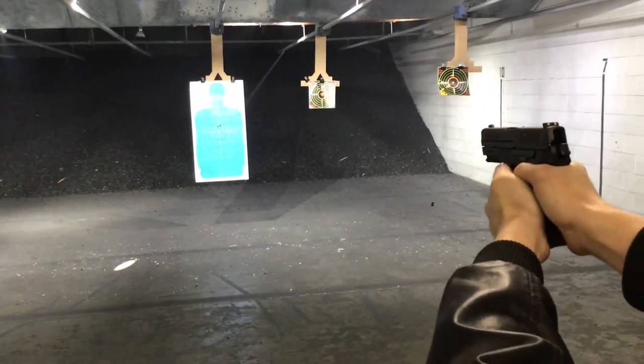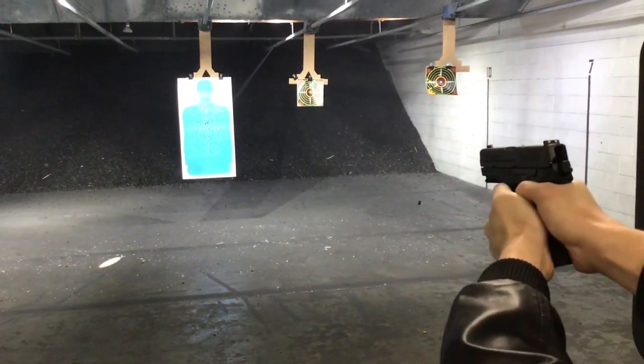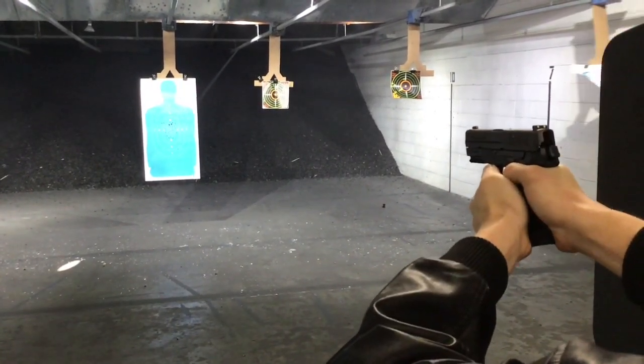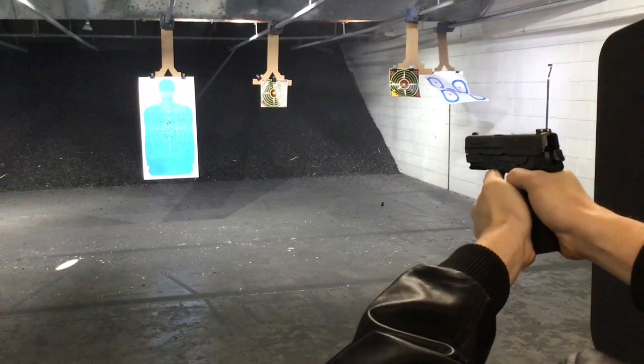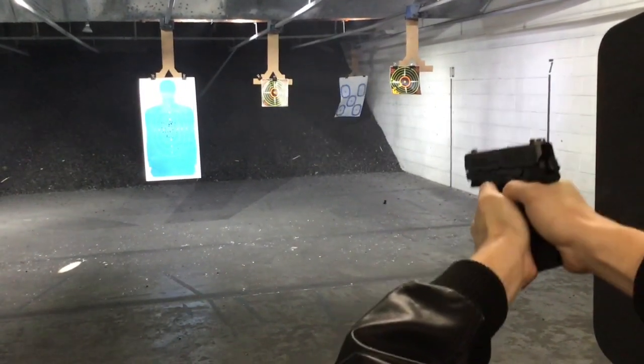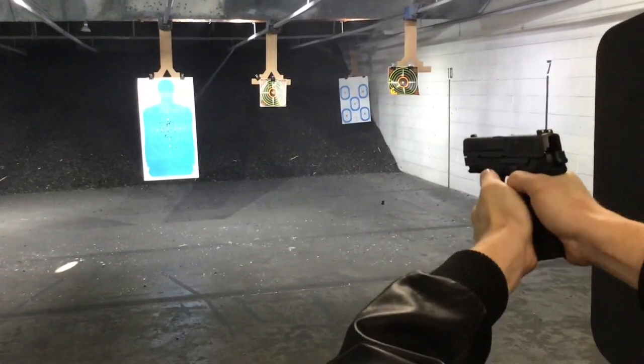The Sig Sauer SP2022 has been issued all around the world. It's in service with the French military and police, Bulgaria, Colombia, Iraq, Malaysia, Peru, Portugal, and Switzerland, and even some parts of the U.S. military and customs use it as well.